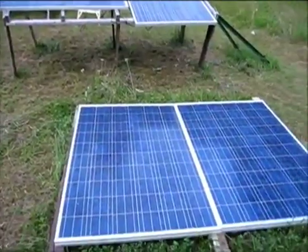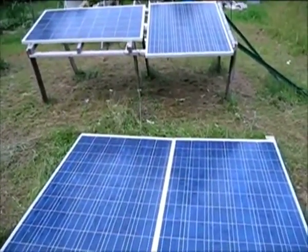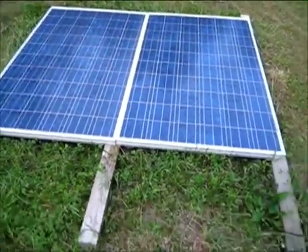Now, during the rainy season, the other system is the solar water heating system. During the rainy season, it is true that we are not getting enough heat from the sun, especially when it is very cloudy, in May, June and July, even up to August. So you find that you're not getting enough heat from the sun to heat water inside the system.